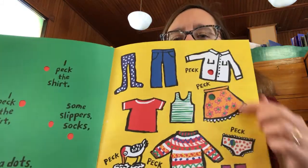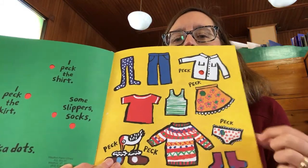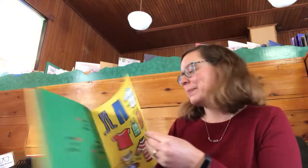Oh no, look at all the stuff they pecked. Even the underpants. Oh my goodness.